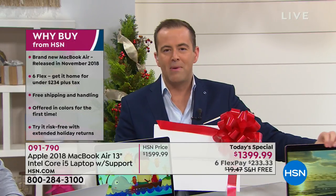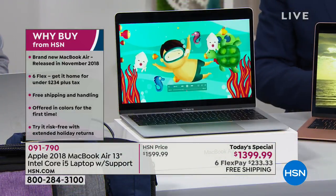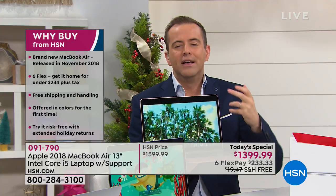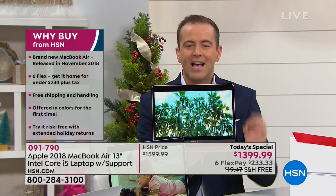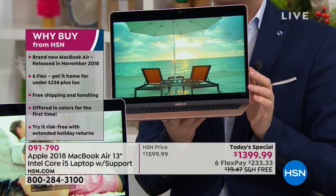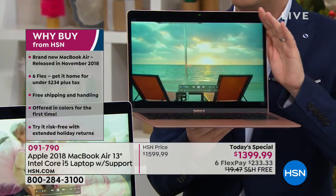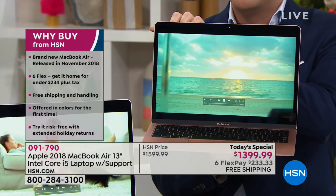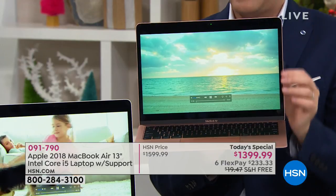Now, obviously, when you talk about Apple, there is a premium attached. There is an amazing quality attached. The second you hold this in your hand, you feel the quality of the material used. You feel how incredibly lightweight it is at under 3 pounds. The MacBook Air is revolutionary and was a game changer when they originally launched it. Well, now it is edge-to-edge display. So now you've got no extra stuff, no extra weight that you're carrying around.